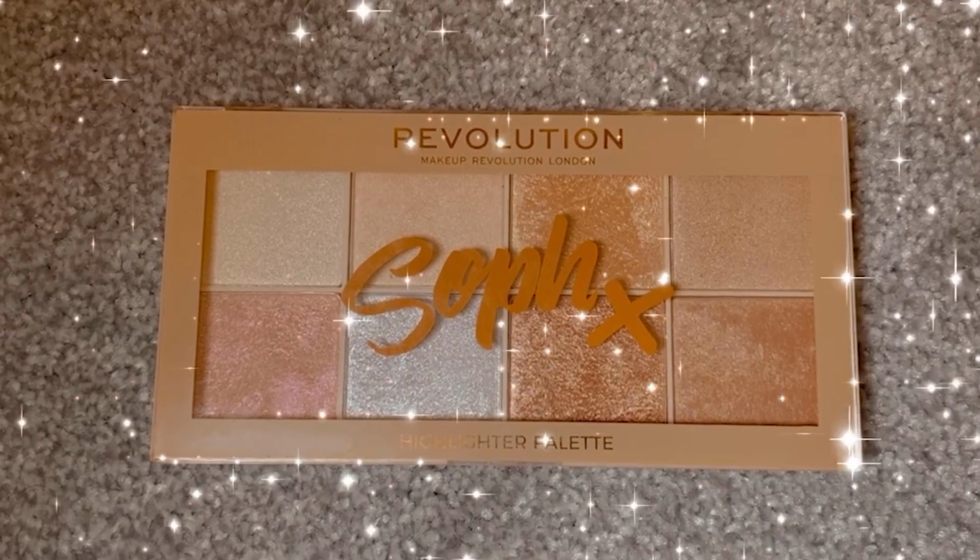But anyway, I think I'm going to go in with this highlighter palette. It is the Soph X Revolution highlighter palette and it's very nice. There's three main shades that I tend to use in this palette, which is these three here. I'd say that the gold one is my favourite. I'm going to go in with that today and hopefully it works okay with the blusher. So I'm just going to go in with this highlight brush and just swirl it around.